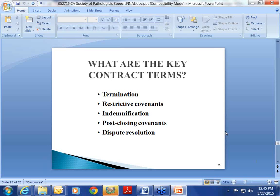So that clearly is something that the sellers are going to be concerned about, because they want to get paid their money. They don't want to have to look over their shoulder and be concerned they're going to have liabilities after the sale of the practice. So those indemnification provisions will be very, very heavily negotiated from a seller's perspective.